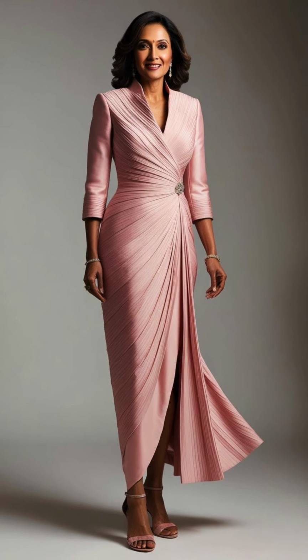Consider soft pastels for spring weddings or rich jewel tones for fall celebrations. Each season brings its palette that can enhance your overall appearance.